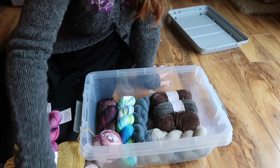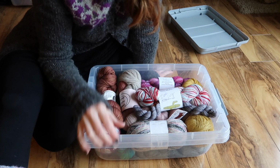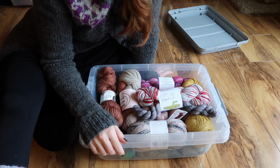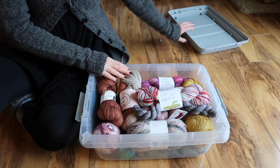A lot of it is just single skeins. Or also shawls, like, you know, different combinations of colors would be really nice shawls. I'm really not in a shawl phase right now, though. It's been a while since I've made any shawls.